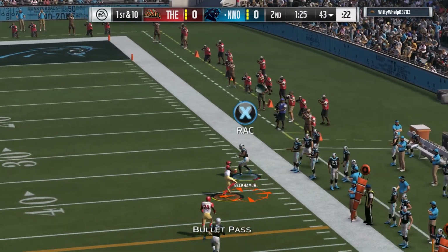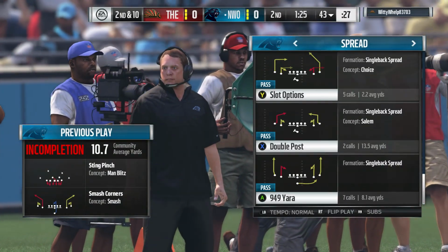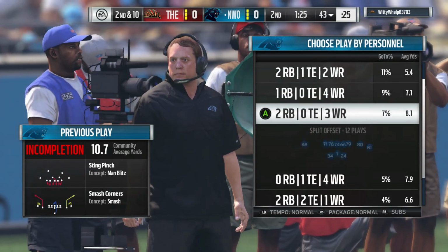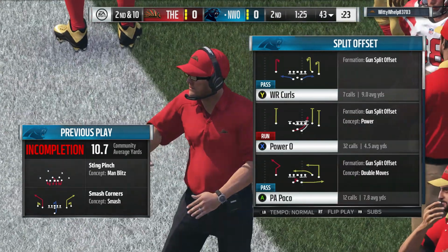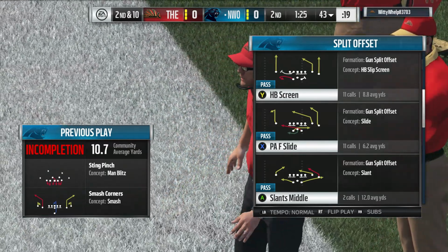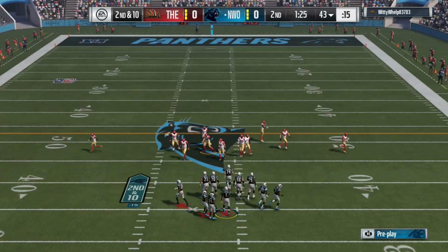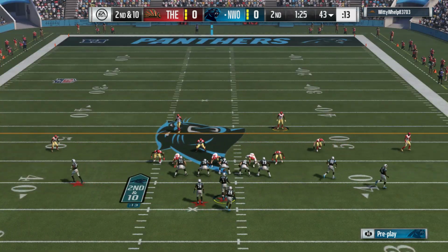Newton now to throw. And almost intercepted. It would have been his second pick of the game. Instead, it'll be second down. The name of the game is always on defense, put pressure on the quarterback. And that's exactly what they've done today. It looks like they've got him a little bit rattled. That would have been the second interception in the first half.